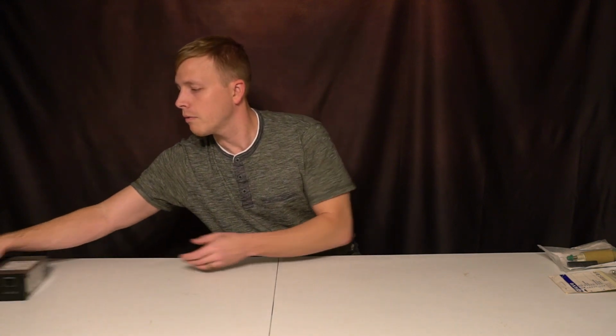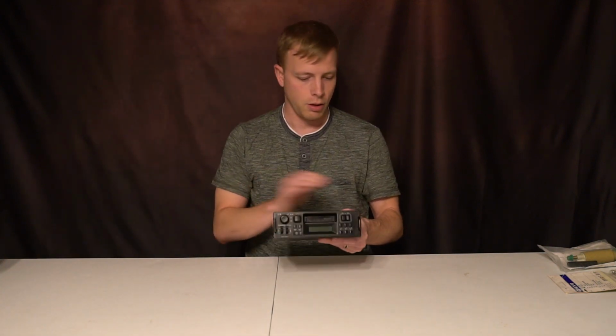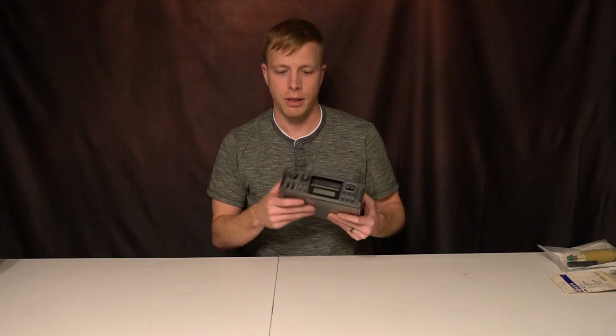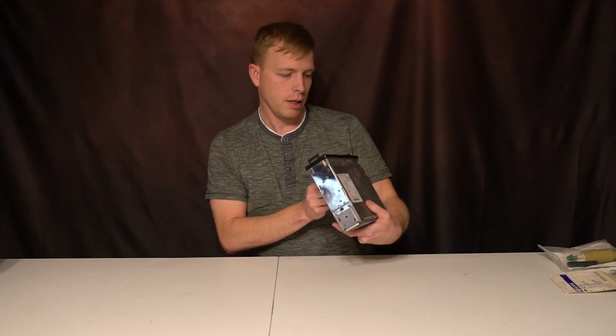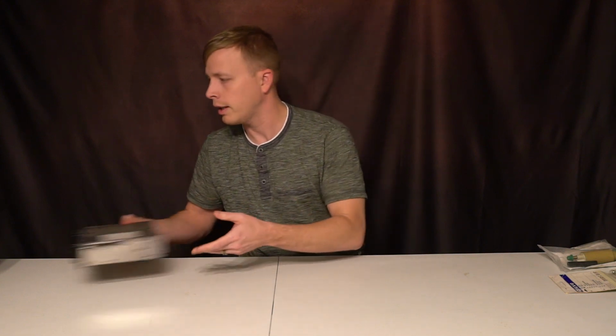Got a new head unit, so we can take that disgusting aftermarket thing out and go back to cassette players, because you know we all need those. Great top of the line, really good condition. Really thankful for finding that.